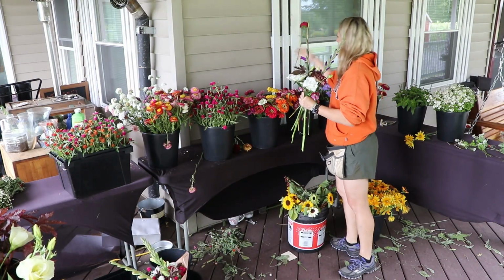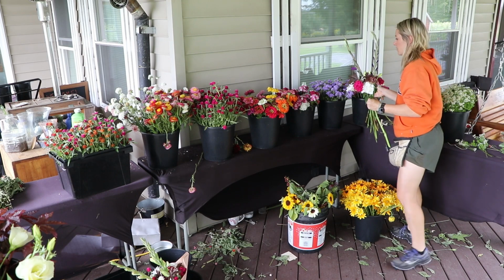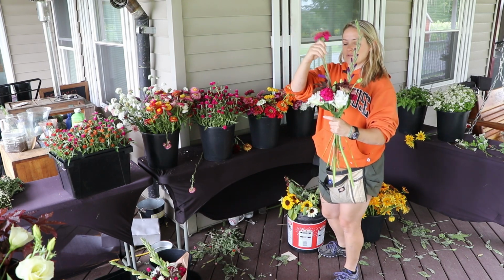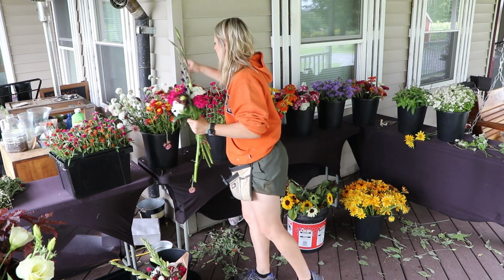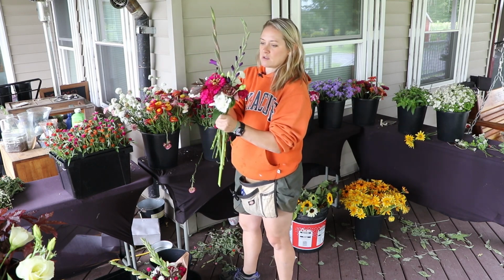Hot pinky Sweet William. Oh, wow. You and you and you and you. I'm gonna put that right through the top because that's a stunning piece. A straw flower in here. We're gonna do a couple sprigs of white scabiosa.